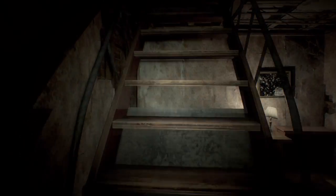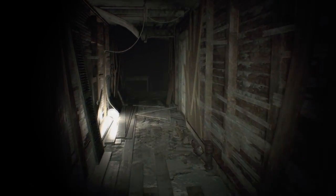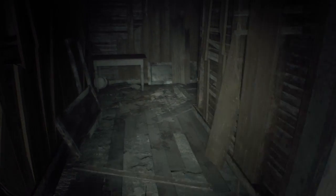If there is a true ending, I believe it has to do with the room in the attic. Not the phone room, but the other one. This room is very interesting, and let me explain why I think it's important.